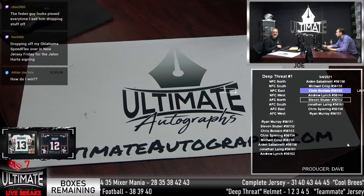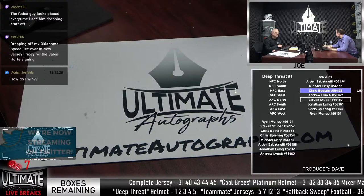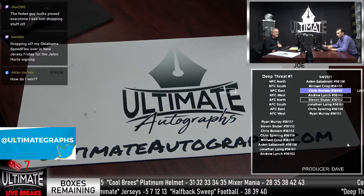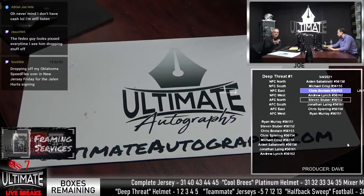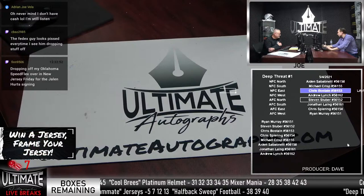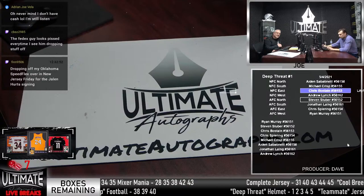You buy into a spot, and then we assign everyone an NFL division. We randomize the division so you can't choose the division you want. So we randomize the divisions, place them like you do on the right side there, and then we pull an item out of a box, and whichever team that is, if it's a Bears helmet, it would go to the NFC North. If it's a Dolphins helmet, it would go to the AFC East, whoever had the AFC East, etc. And that's how you win. That's how you play, and that's how you win.